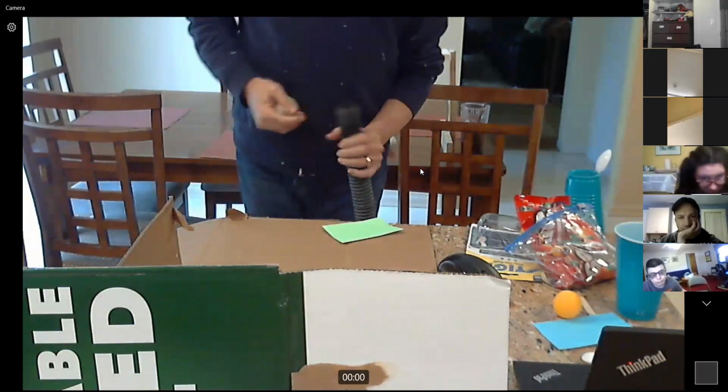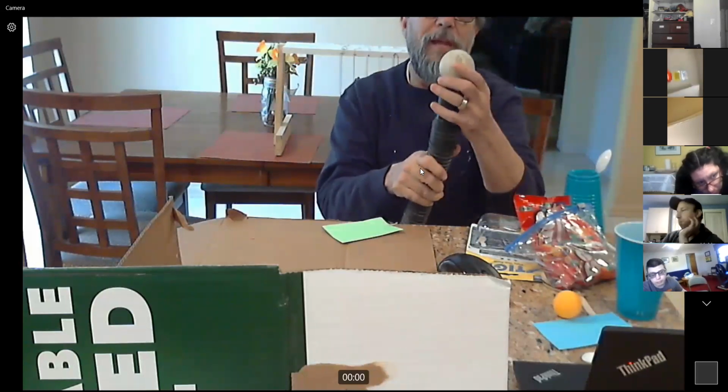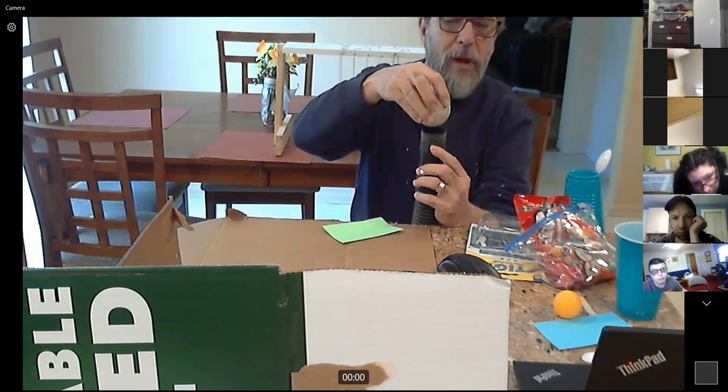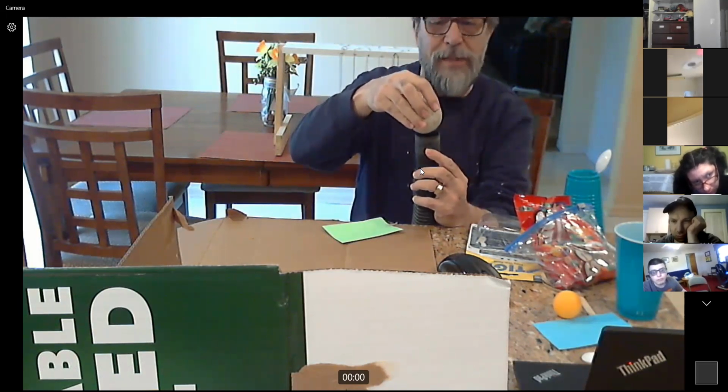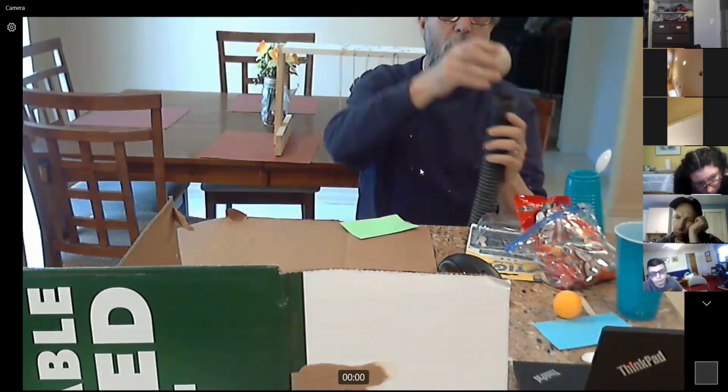Okay. Now you could watch the ball. Okay, so that's it. But did you see that when I put the ball here, it didn't rest on the tube. It was actually a little bit above the tube. Did you all see that? And then when I moved the tube around, the ball followed it around.